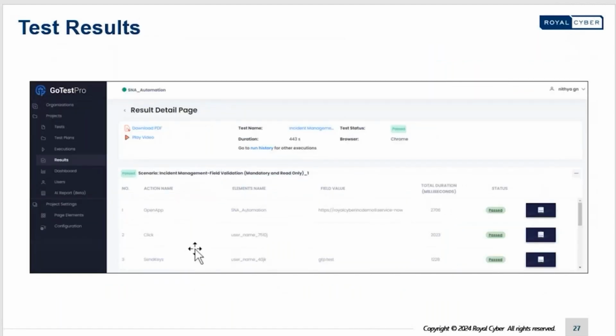So this is Gotestpro's result detail page. On the result detail page, you can see the test status for the respective steps. You can also see we have the play video button, download PDF, and the test status for this specific test case. We also have the screenshot recorded for each specific test.